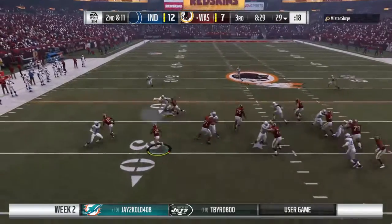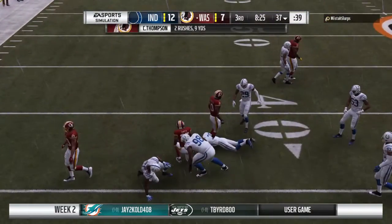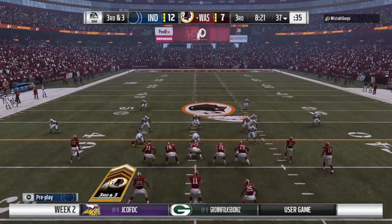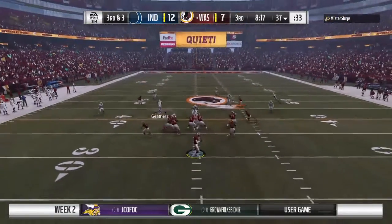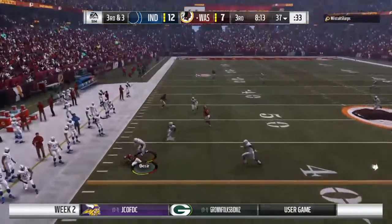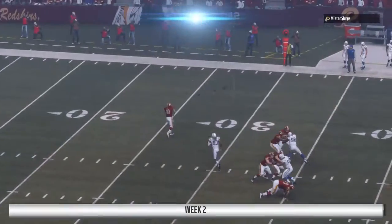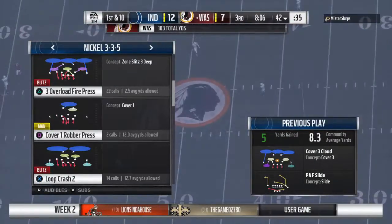They'll run it now out of the gun. Found a little room there as he's up to about the 37. 8 yards there on the carry, and now they're left with a much more manageable 3rd and 3. Smith on 3rd down. Looking left side, and he's got a man. That's Thompson. 5 yards is the pickup there as that extends this drive.